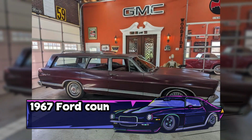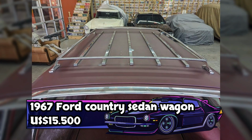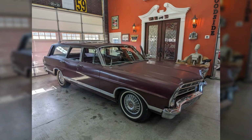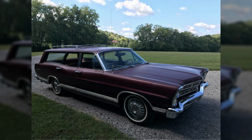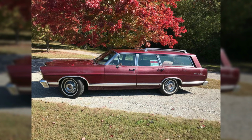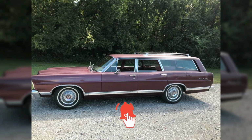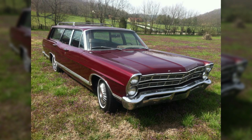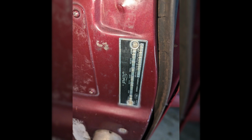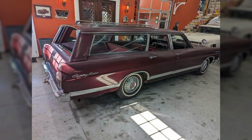Number 11. The 1967 Ford Country sedan wagon, priced at $15,500, is an excellent opportunity for those in search of a classic, well-preserved vehicle. This particular model is a survivor-quality car, meaning it has remained largely original over the years. The body is super solid, clean, and straight, with only minimal rust beginning to form in the weep hole for the spare tire. Previously owned by a senior female and now held by a seller looking to downsize, this wagon has been well cared for throughout its life. The car has a good title with no hidden issues, making it a trustworthy purchase for any classic car enthusiast. Located in Franklin, Tennessee, this Ford Country sedan is ready for inspection or purchase, with the seller asking for $15,500 or the best offer. No trades will be considered. This is a rare find for anyone interested in a vintage vehicle with a solid foundation.